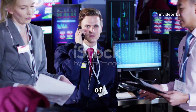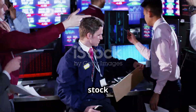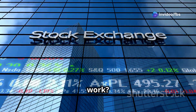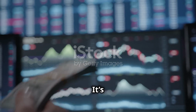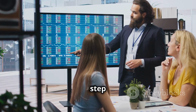In today's session of our Stock Market Mastery course, we're diving into the mechanics of how the stock market works and introducing you to its key players. Let's get started. How does the stock market work? The stock market might seem like a complex web of transactions, but at its core, it's simple. It's where people buy and sell ownership shares of companies. Let's break it down step by step.